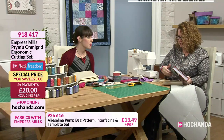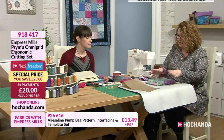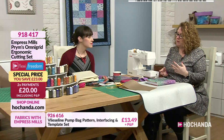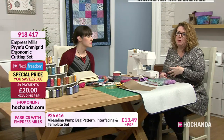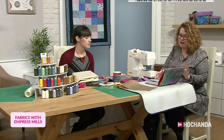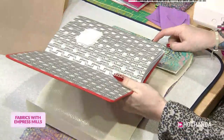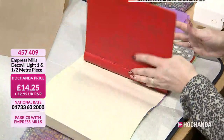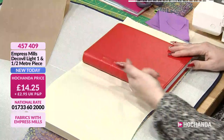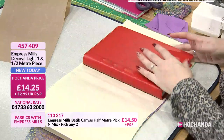Very, very good price. So we're just going to do this really quick and easy journal cover. If you're at home and you just want to bling something up and have a play around, journal covers are great gifts for people. They really are. You're going to measure the fabric that you need. When you are measuring for a journal, you have to remember that you've got the spine. And a lot of people forget that.